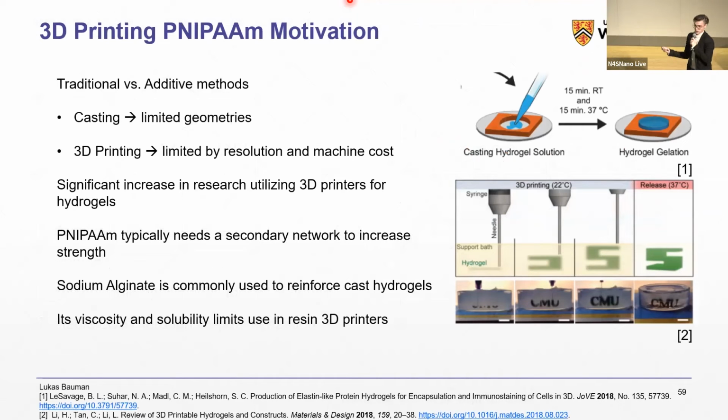So what is the motivation for this 3D printing? Well, the methods of making hydrogels are limited by the casting geometries. You have to make a mold for every size that you want to cast. And in this, you're limited to 2.5D structures. You want the width to get lower as it goes down the mold. You can't have full three-dimensional structures with traditional casting.